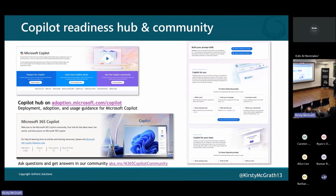Then there's the adoption readiness site around Copilot. Ton of content on there. You can also go and do Q&A and ask questions if you need it in the community. There's a Copilot community that you can ask, of which there are MVPs like myself in there answering questions for you on that journey. Okay, so go and actually have a look at what's on the Copilot site.